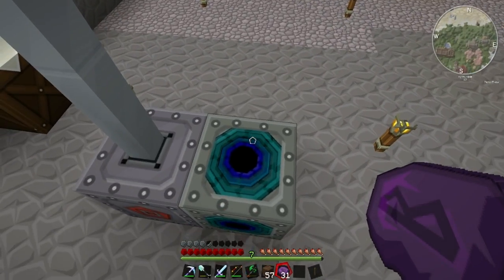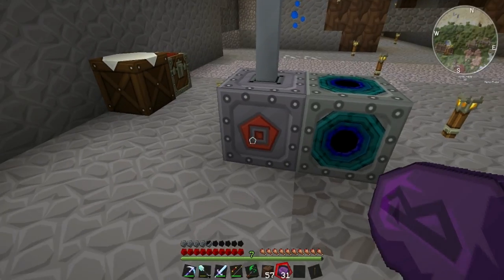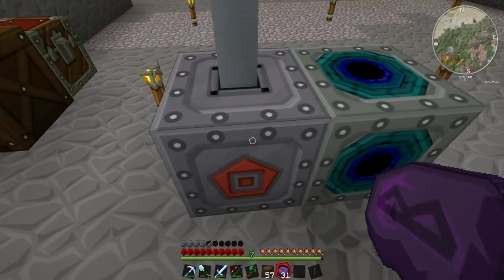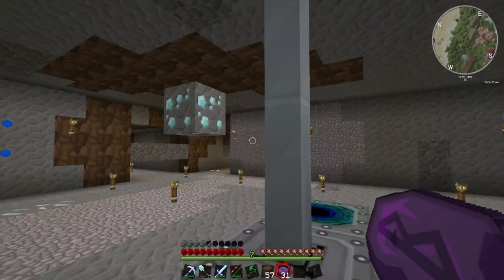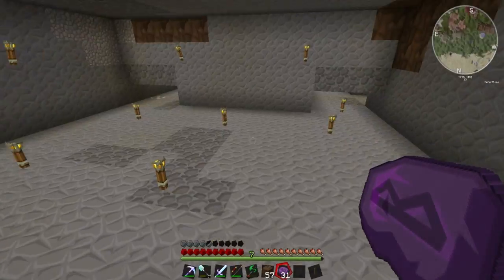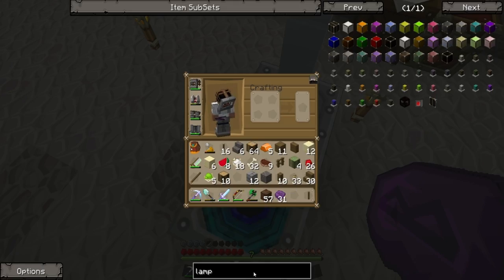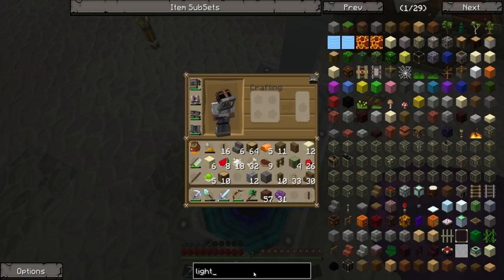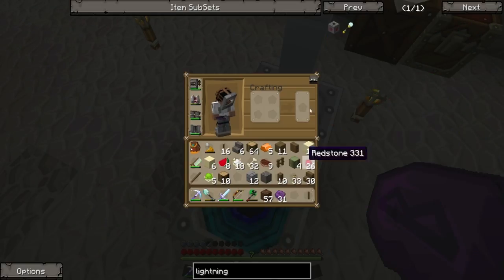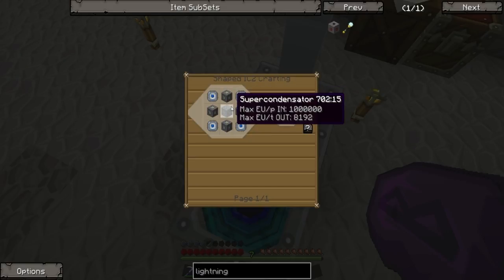Now, here's the other thing. We want to potentially surround this thing in a couple more lightning rods. And just go straight up. Straight up. Lightning rod. Generic made the first one. Lightning rod. Supercondensator.